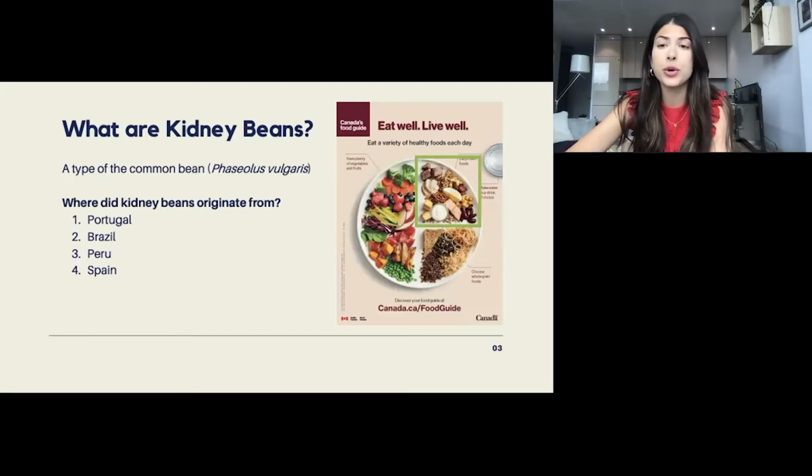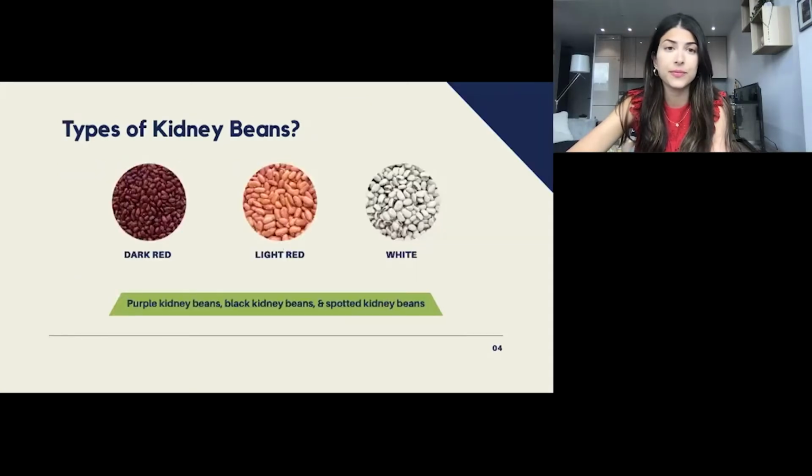Now, in which country do you think kidney beans originated from? The answer is Peru, and it was the migrant Indian workforce who spread beans and other legumes across Central and South America. Then the Spanish explorers introduced them to Europe in the 15th century. Then they were joined by the Portuguese in transporting them to Africa and Asia, and today they're cultivated globally.